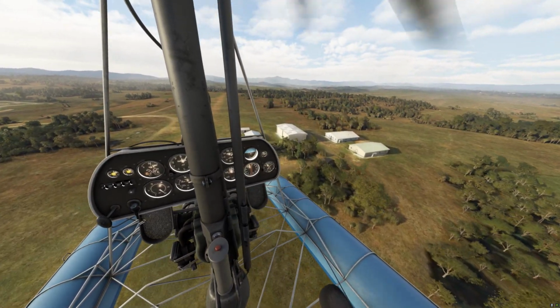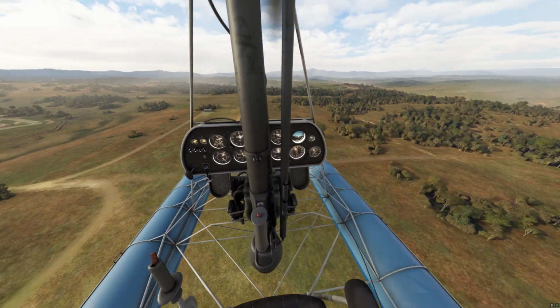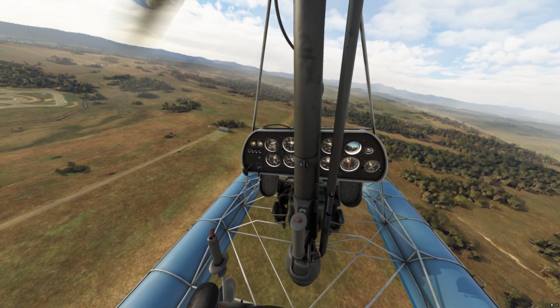So this is Frog's Hollow. We're heading off down to the south. Beautiful little part of the world, as I said. This is one of my all-time favourite places because it's just lovely. A little go-kart track off to the left. Check this out.